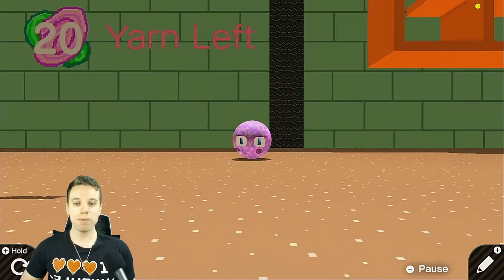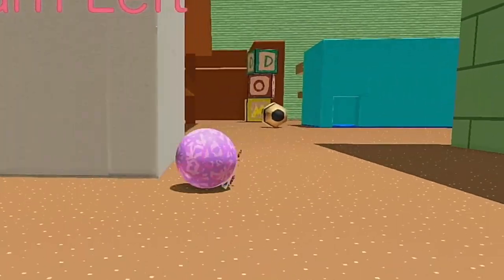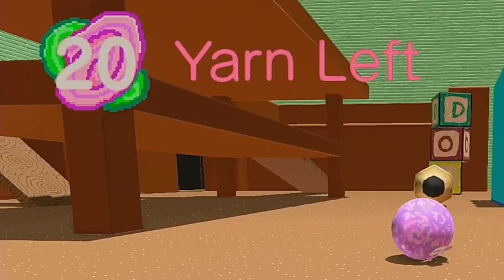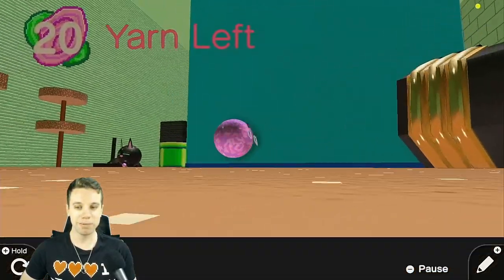Here we go! This one looks super cool. Let's go. This is awesome. So we have an open 3D world here. Wow, so good. Okay, so collect all the yarn balls without jumping. Oh man, this is really well thought out.